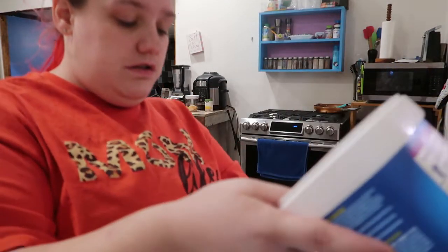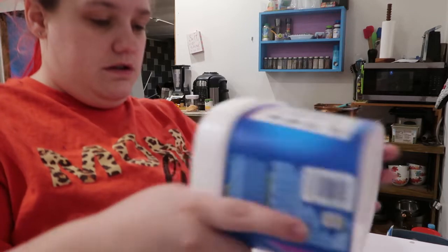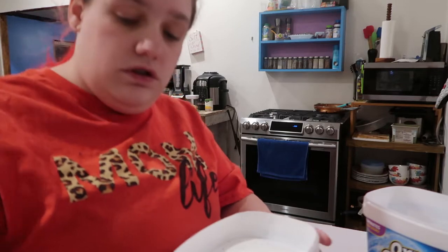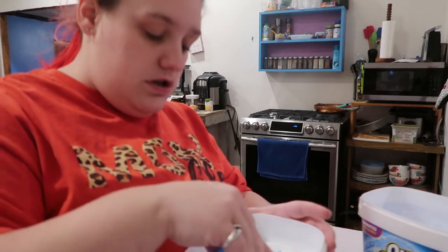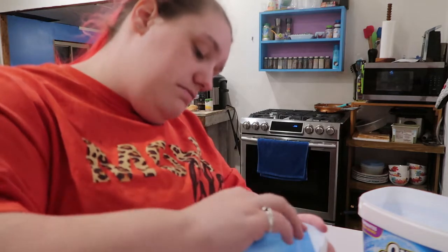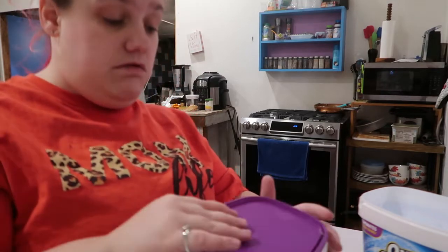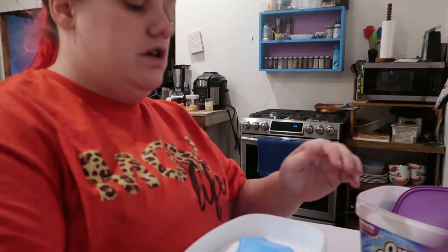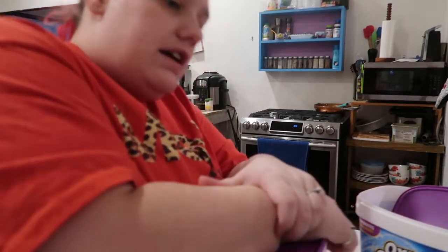Take out the scoop and just pour it right on top. Oh yeah, okay. Level. And I guess I'll just put the new scoop back in here. Let me see if I can do it. Will it close? Will it close? We shall see. Yes, it does.